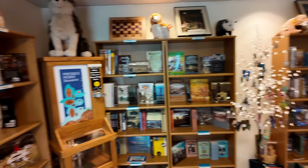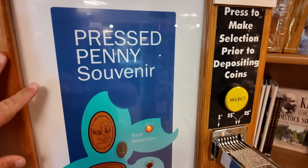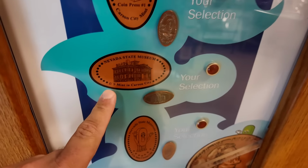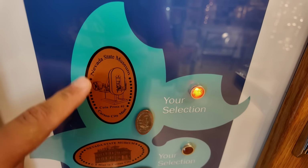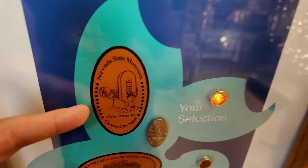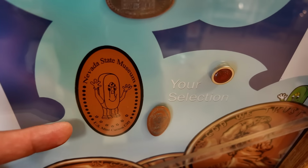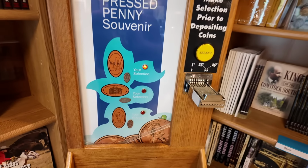And look at this. In the corner of the gift shop, we have a pressed penny machine. And look at these great pressed pennies here. You can get the building itself. You can get the coin press. Interesting, a coin press pressed onto a penny. You can get that version of the coin press, or you can get the anthropomorphic, fun version of the coin press. But you know what? I think I'm going to go for all three here.